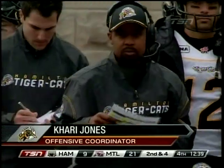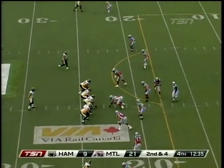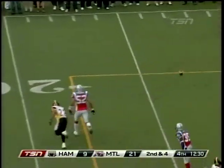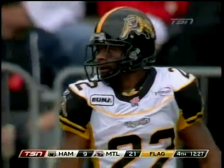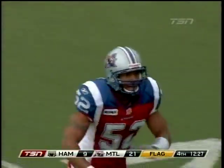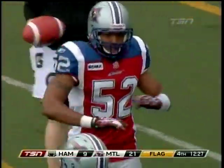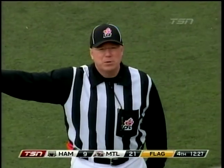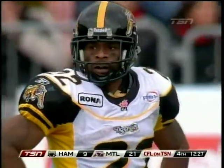Kahari Jones and the Ticats are 5 for 6 on second down conversions here in the second half. Second and 4. Three-man rush. Flags are down. The pass is incomplete for Coburn. There's another flag down. Ramon Guzman was there on the coverage. And so, two key penalty calls on this play, and Ramon Guzman seems to think they're against the Ticats. Offside, Hamilton, number 22. That penalty's declined. Third down. So Coburn was the man offside.